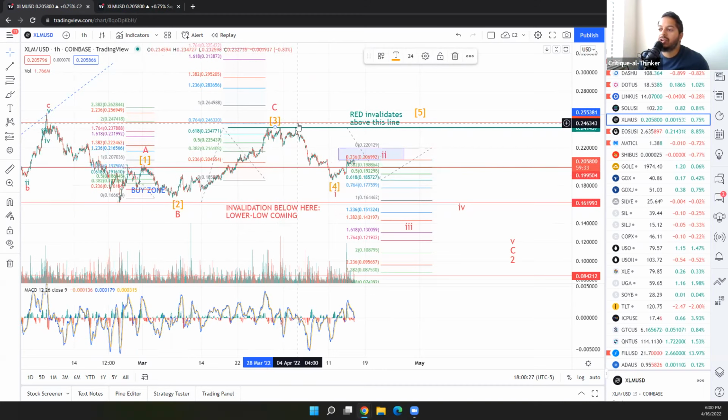And while the proportions are non-standard when you look at this as a 1-2, we've gone far beyond where a third wave should go, but it doesn't really break any Elliott wave rules, and it doesn't really give us any clue whether this is an ABC up or three waves up out of a five that's going to go up.